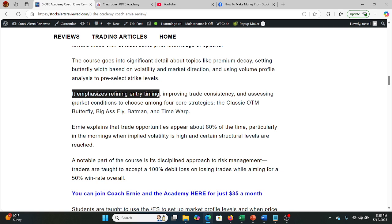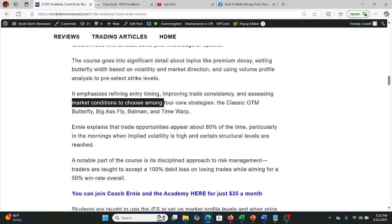Basically, he is really good in that he does choose different strategies. So he has more than one strategy, which is good, right? Depending on the market conditions, depending on VIX. He uses the classic out of the money butterfly most of the time, but he has these other three strategies which he uses if there's strange volatility, or there's no volatility at all, or it's really, really volatile. These can be very profitable as well. So it's really good that he adapts his strategy based on how the market is doing.